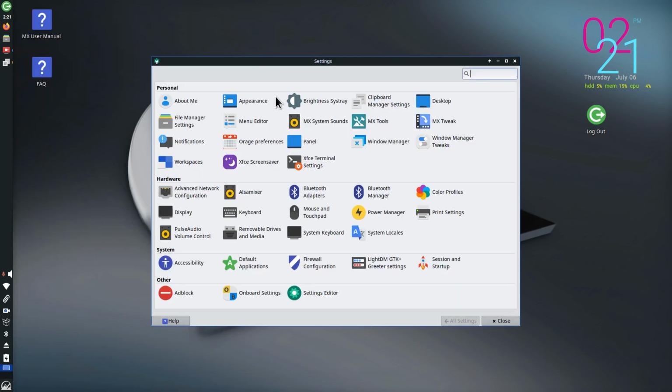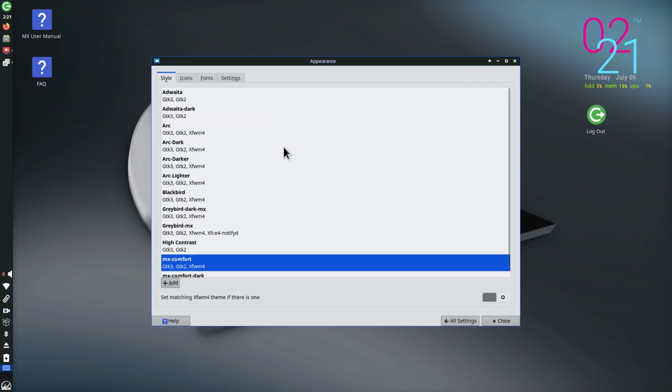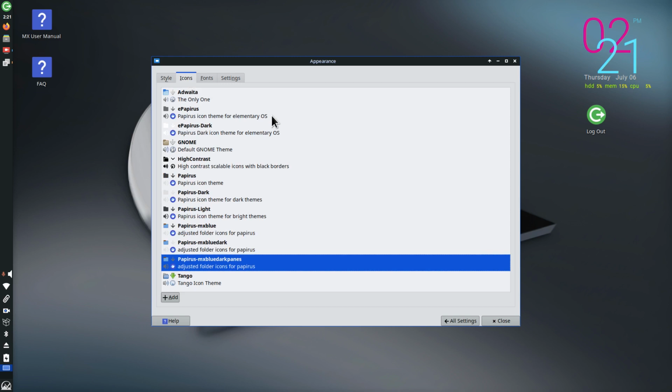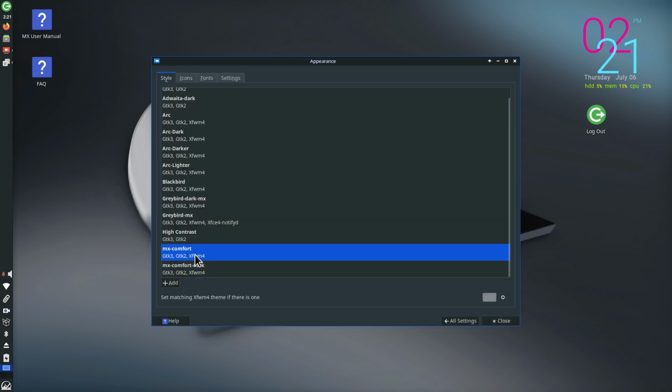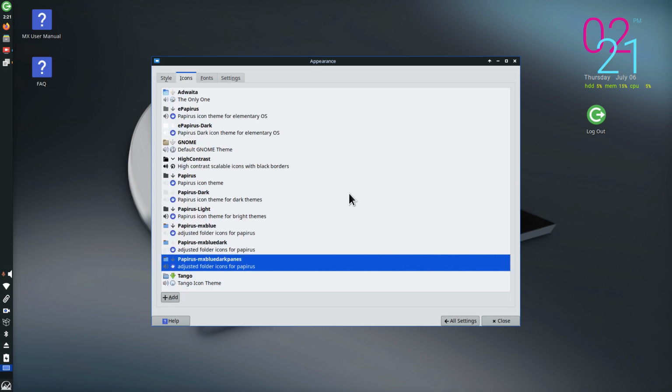Talk about only a couple of things. I can't click on everything because I'm already up to 24 minutes. I will talk about this though, the styles. Most of these are GTK3 and 2s. You can also take a look at the icon sets. Again, if you like a dark theme, you may want to check this one out. But you can also download other icon sets.